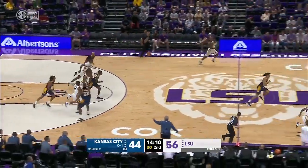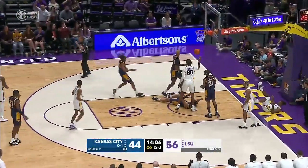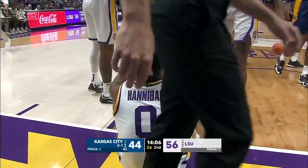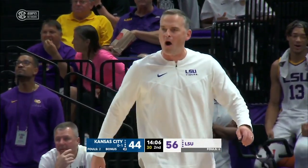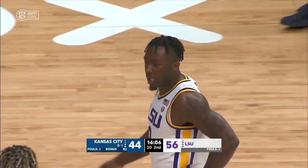Two misses at the rim. Tigers rebound. Here's Hannibal. Has a two-on-one opportunity. Offensive foul. He took it a little too deep. He had a clear two-on-one advantage and instead chose to take it himself and went into the defender on a 50-50 call, and it went the Roos' way.